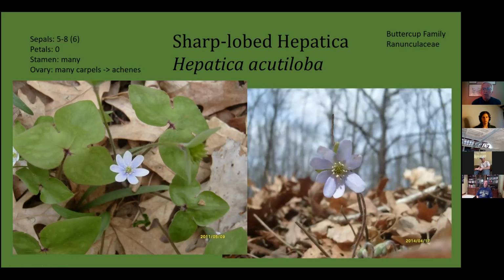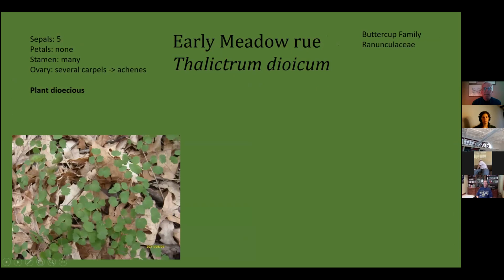Close up of the flower, again, looking very much like our other buttercup family flowers, here with maybe a few more of these petaloid sepals. Early meadow rue is the last, or maybe not the last, of our buttercup family plants today. This one really is a strange plant. This has divided the leaf into many delicate leaflets on very thin petioles, with very, very small, sharp sinuses in the tips of the leaflets.